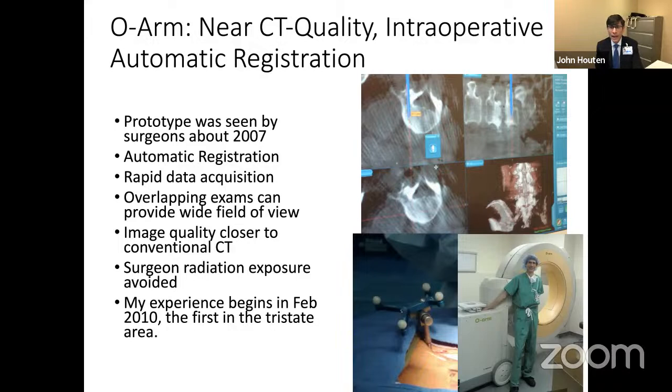I saw this at about 2008. It wasn't really available yet, but I knew that this had to be a major move and change in the spine world. I went to the administration at Montefiore, where I was working at the time, and I said that this is a device that we have to get as soon as possible. They wanted to know how much it costs. I told them it's about $1 million, and they were not enthusiastic about it.